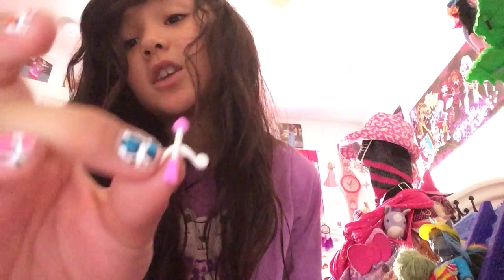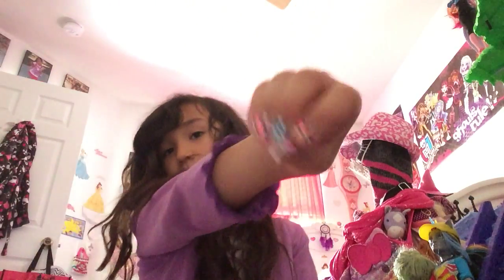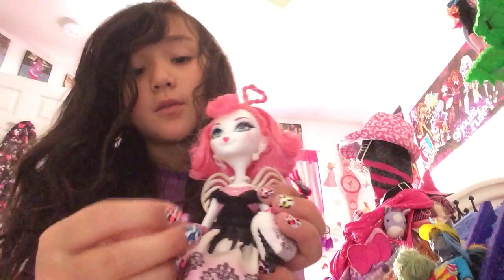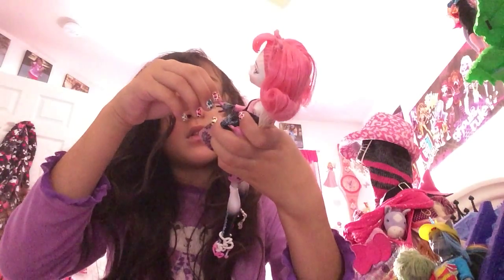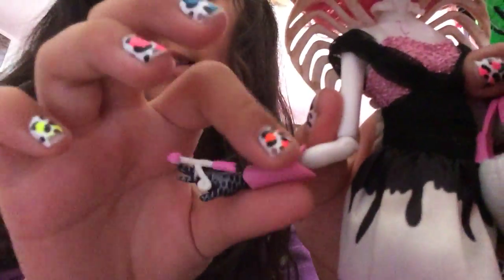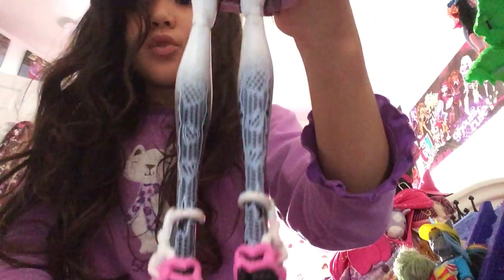She has this really cute ring. It's like a heart for the bit. Hold on for a second, I'm just putting the ring on her. It's hard to put on these accessories. So she has this bracelet. It's really big. And look at her hand. It's like gloves, like a housekeeper. And then look at these. These are really, really cute. And her shoes. Oh my gosh.